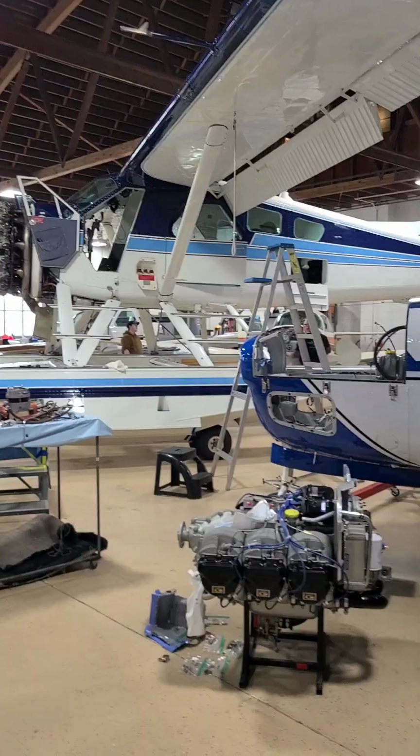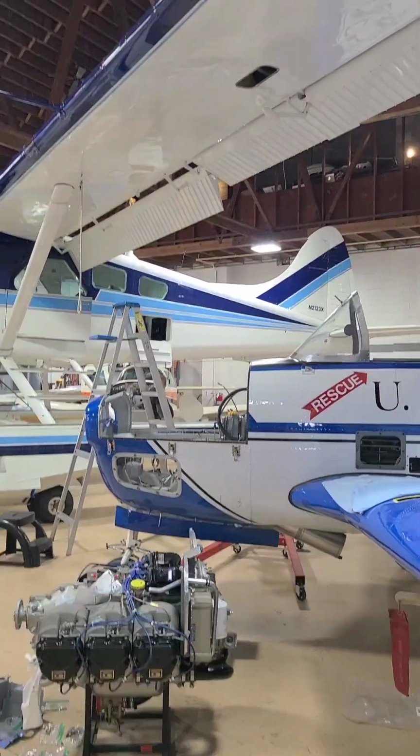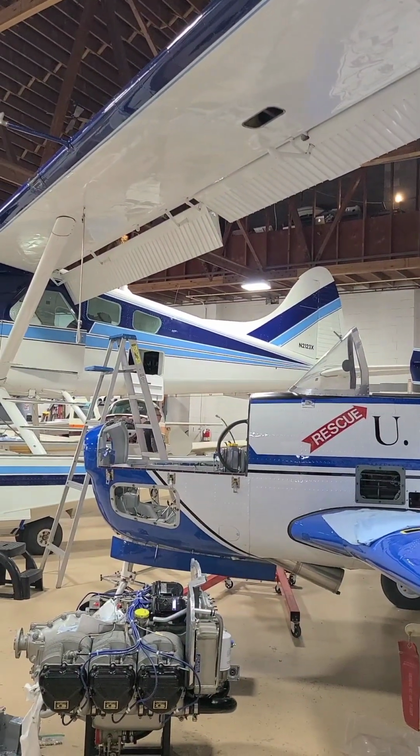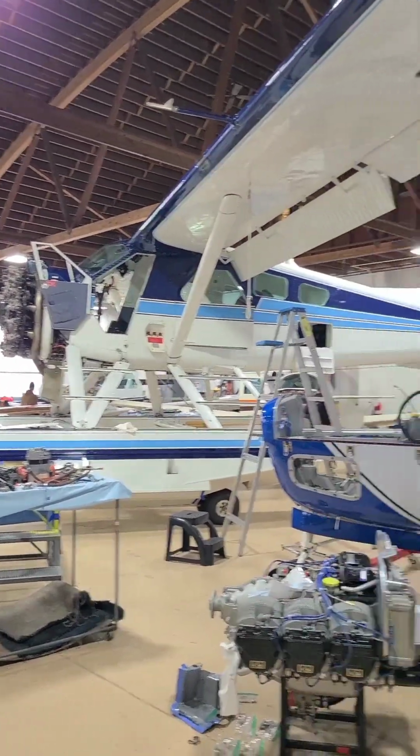We do everything. We have a full crew. You can see they're all, like I said, working on getting the Beaver done. We want to get him ready to go. Canada is going to be calling his name pretty soon, so he'll be heading up there.